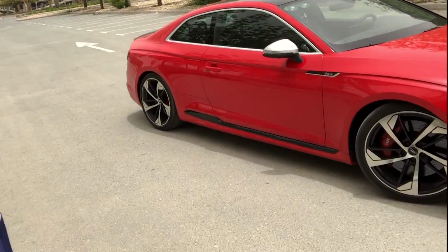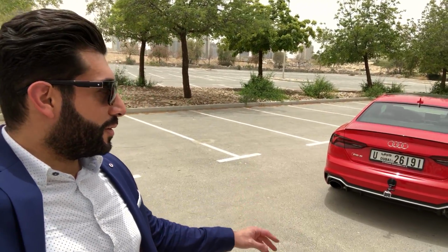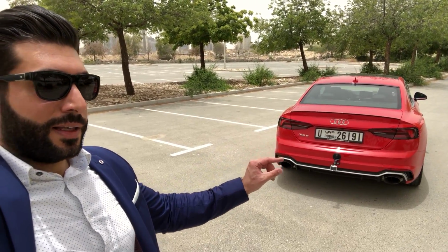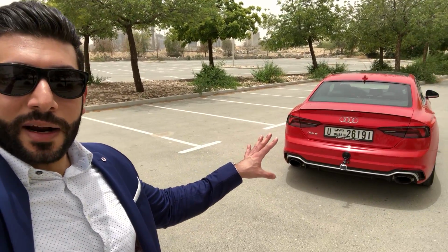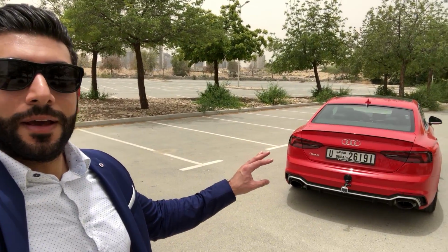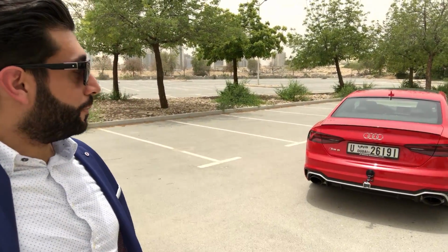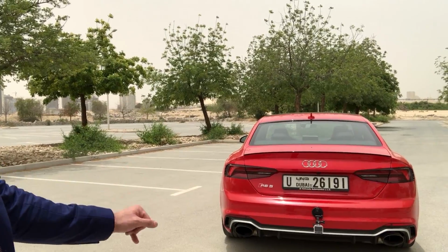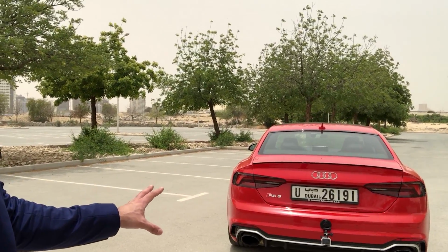Let's go to the back now. So the back is probably my favorite part. The small lip there, beautiful lights. All the RS models tend to have blacked out, tinted lights, and they look better. And you can check there's nice diffusers there. Exhaust pipes, they look huge, man, in real life.